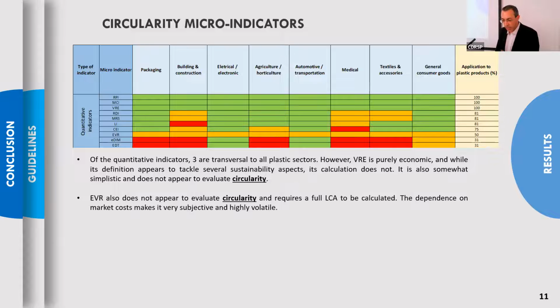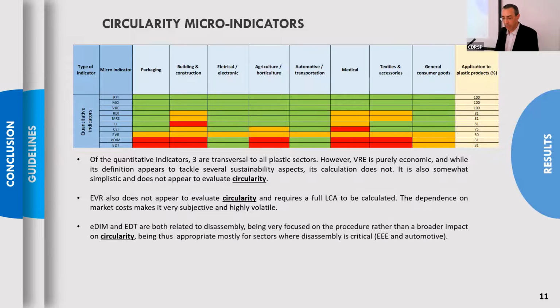Another one, EVR, that you can see there as orange from start to end, so in all sectors, is extremely difficult for a company to implement because it requires first having a full LCA of the product. So you can only do it after a full LCA. So this is out of reach for the majority of products. Not only that, but it's highly dependent on market costs, so it's highly volatile over time.